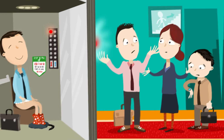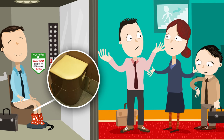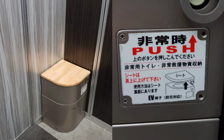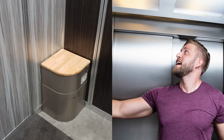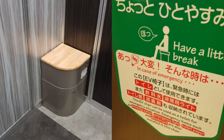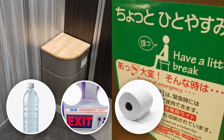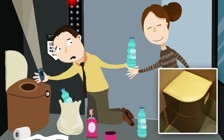You'd be surprised to learn that restrooms aren't the only place you might find a public toilet in Japan. If you end up in a sticky situation on your way to work in the morning, you can just pop a squat on this handy elevator potty. Just kidding, this should only be used in an emergency. Seriously, emergency elevator toilets like these can double up as a little break stool during your regular journey, and if you do happen to get trapped inside, then it also contains all the necessary tools like drinking water, an emergency light, toilet paper, and deodorant, which could be vital if you're going to be stuck there for a while.